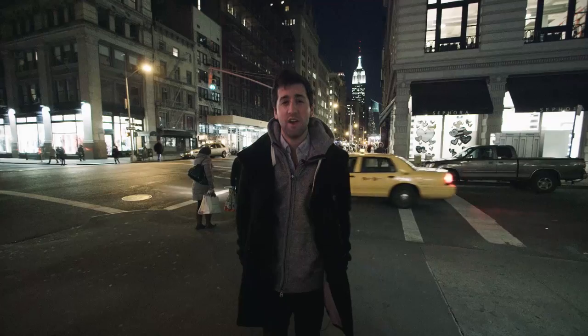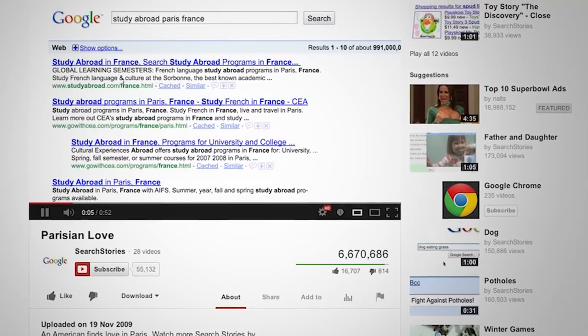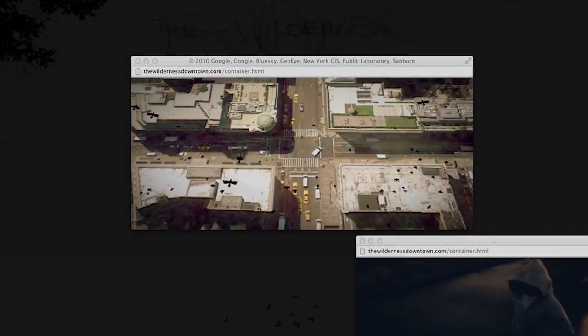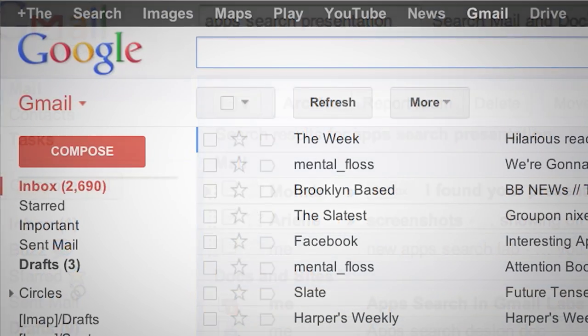Larry Page didn't take the traditional route. He looked outside Google's Mountain View campus to New York City, where the company runs an isolated design studio called Creative Lab. It's known for producing Google's famous Parisian Love Super Bowl ad and an innovative Arcade Fire music video that utilized Google Maps. Lead designers at Creative Lab worked with Google product designers to work out a sharp, modern take on applications like Search and Gmail.